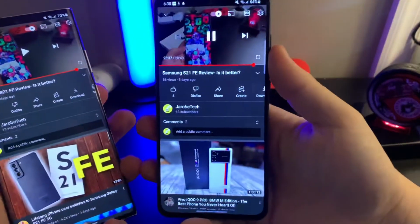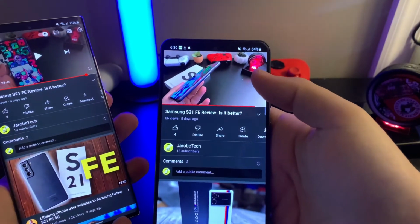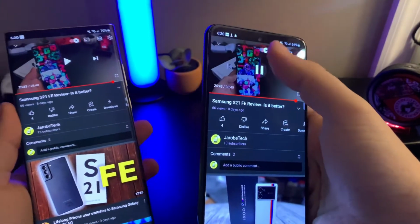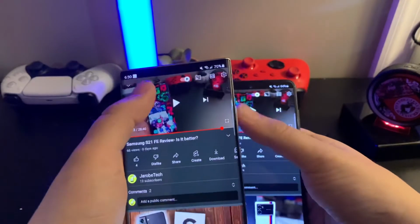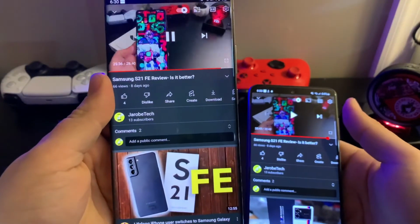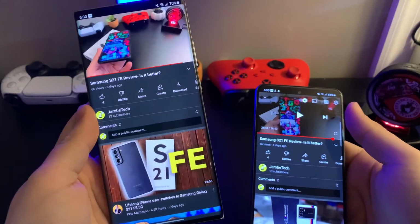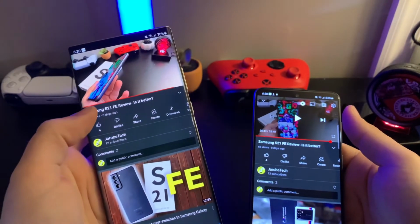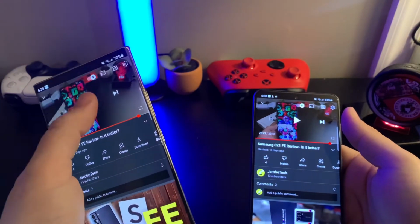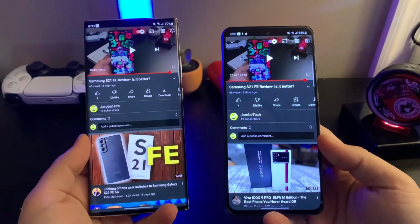For what it is and just how mediocre it really was. So personally, I recommend this phone. I think it is. Just think that phone is way, way overpriced for what it is and just how mediocre it really was. So personally, I recommend this phone. I think it is.